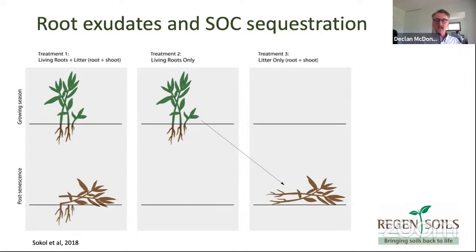And this has got a lot to do with this liquid carbon pathway that I mentioned, whereby these labile carbon and dissolved organic carbon compounds are efficiently microbially complexed, turned over and deposited into the mineral associated soil organic carbon pools.